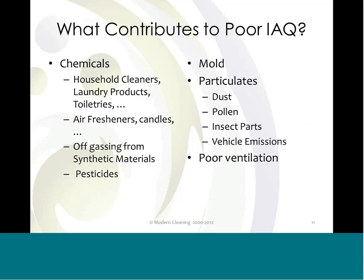So what contributes to poor indoor air quality? Well, there's chemicals, which includes household cleaners, laundry products, toiletries, air fresheners, both the kind that just sit out on your table and the ones that you plug in, deodorizers, candles, off-gassing from synthetic materials used in building and in furnishings, and pesticides.